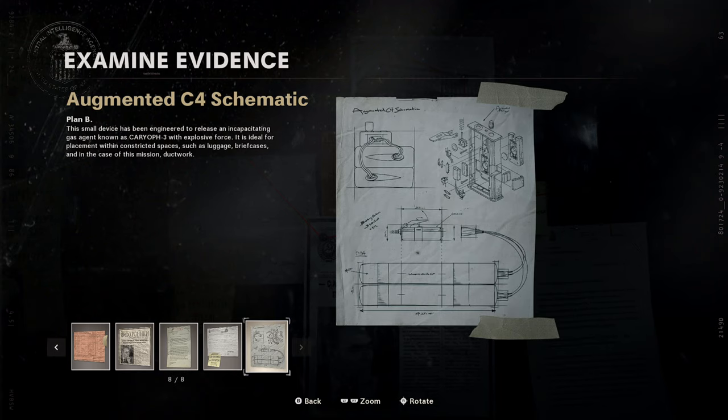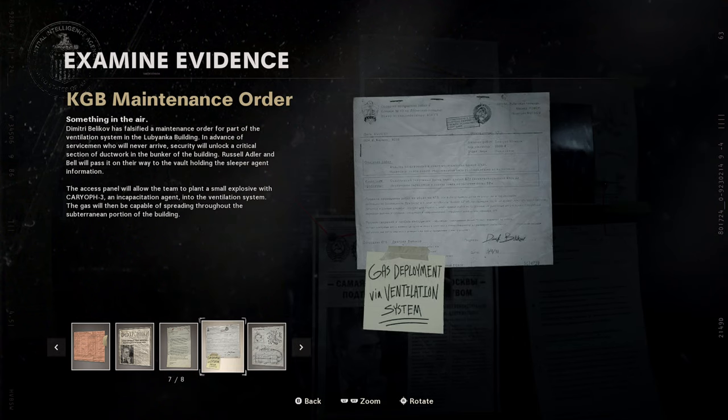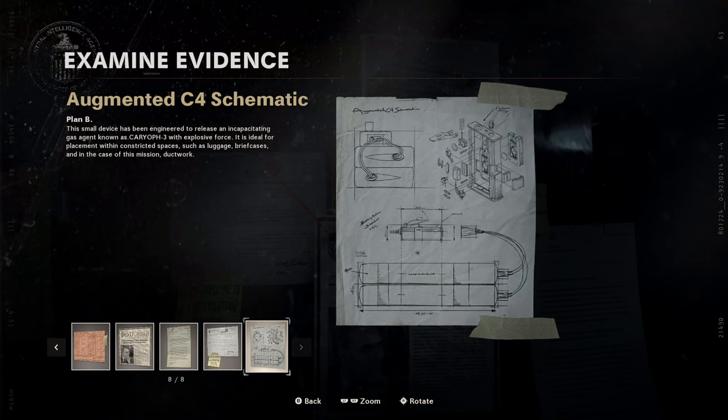Plan B. This small device has been engineered to release an incapacitating gas agent, Carry-Off 3, with explosive force. It is designed for placement within constructed spaces such as luggage, briefcases, and, in the case of this mission, ductwork. Okay. All we need is C4. Is it to blow the vent door open? To get the gas in?